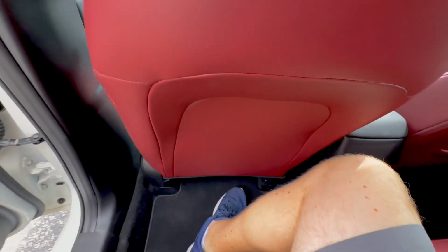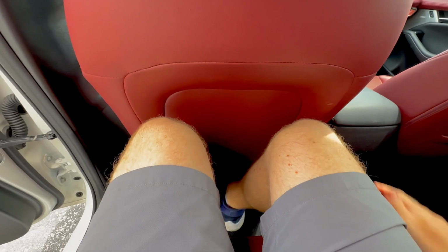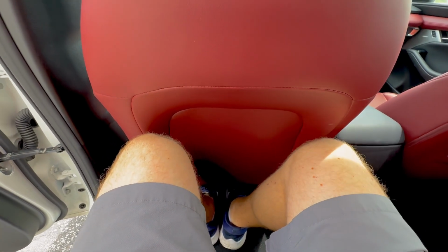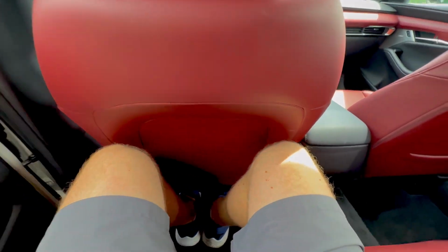We'll go ahead and climb in behind myself at 5'10". Surprising amount of room. It's actually very comfortable back here. I do have this cutout for my knees behind myself. We'll go ahead and close the door here.